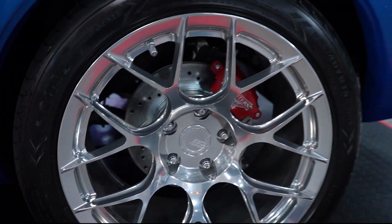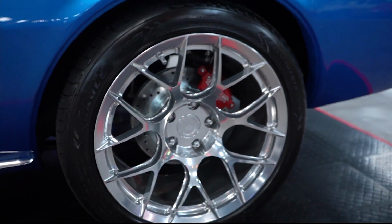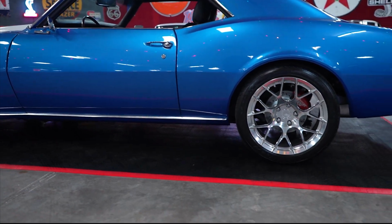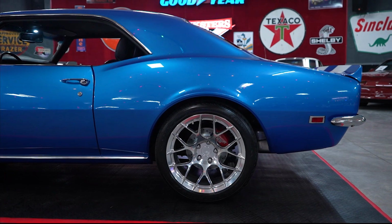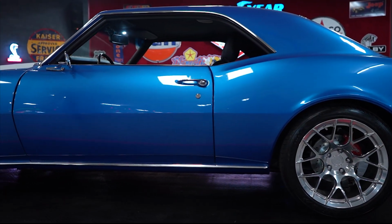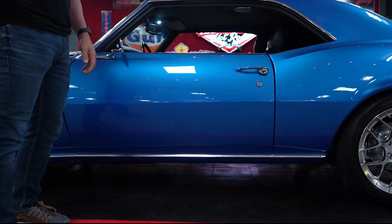And then stepping away from the car just a little bit, you will notice a difference in the stance of this car versus a regular 1968 Camaro. That is because of a lot of the undercarriage presentation of this vehicle. This car is as fantastic underneath as it is up top.